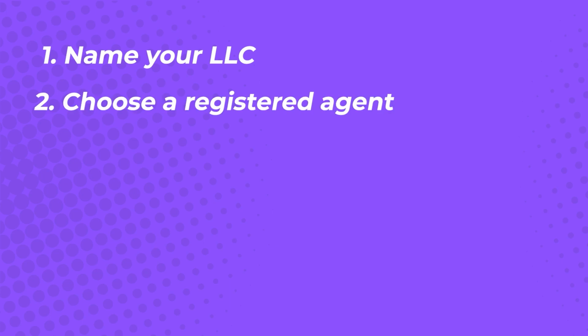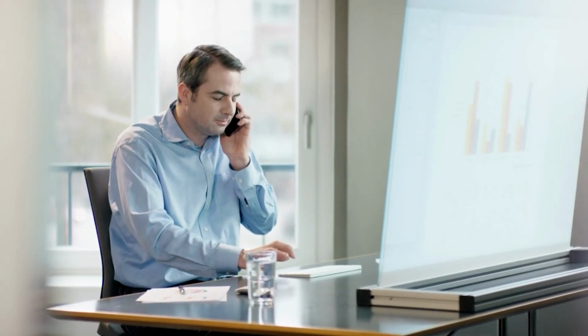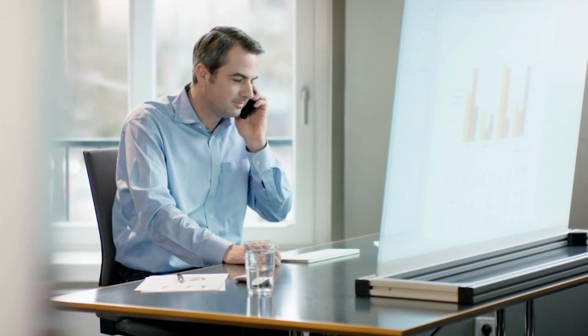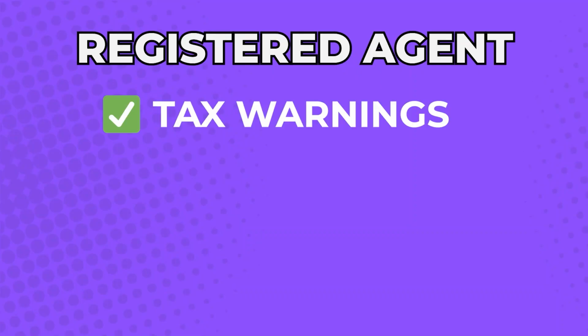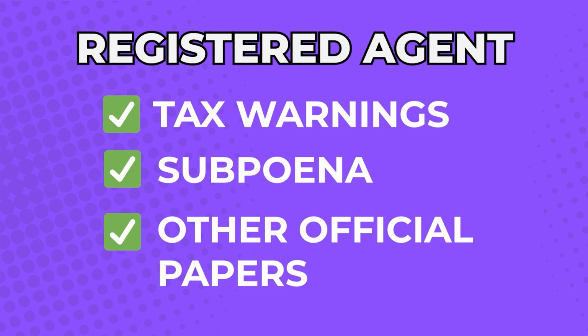Step 2. Choose a registered agent. The state of Oregon requires all LLCs to choose a registered agent who will be the point of contact to receive important business documents like tax warnings, subpoenas, and other official papers.